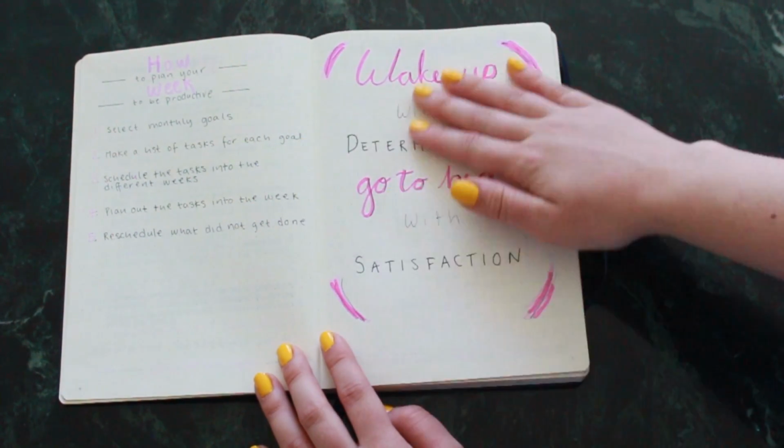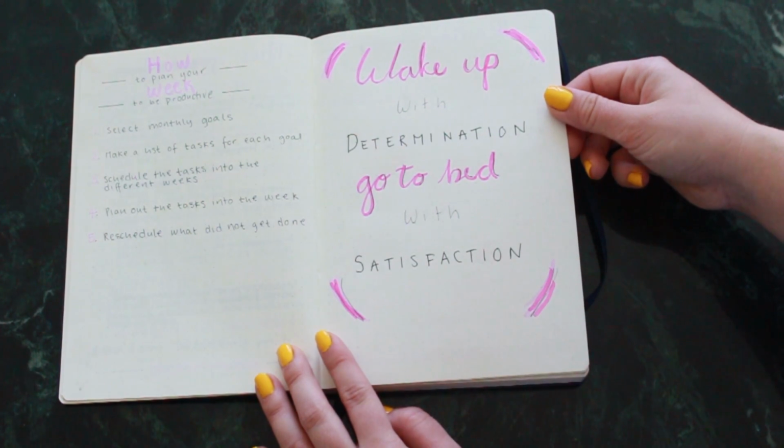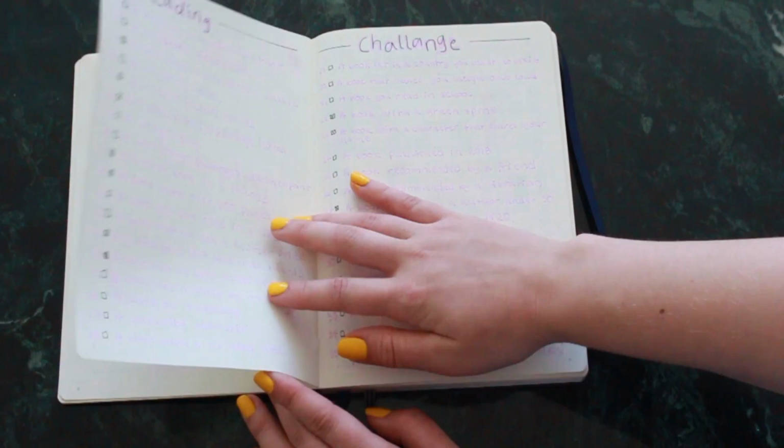And then I have this ugly quote page that I will cover up, but it says wake up with determination, go to bed with satisfaction.